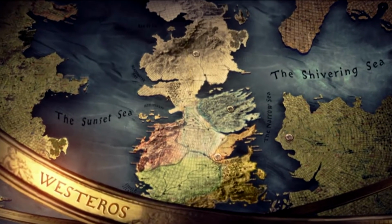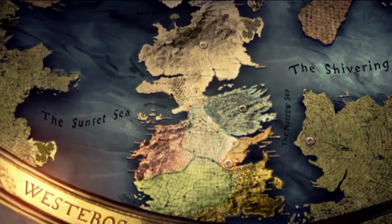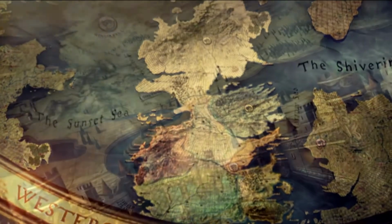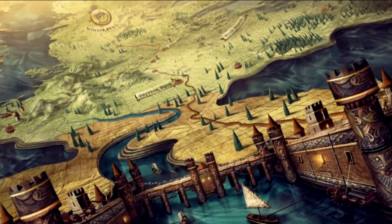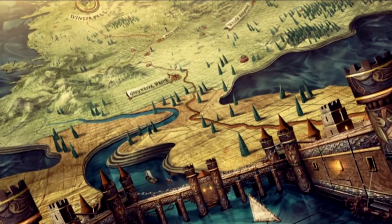There was a very early idea that we would need a map to orient the audience within the fictional worlds of Westeros and Essos. We started talking about the need for grounding the series geographically because it's a fantasy series. These are places we don't know. So if we were going to do a map, why not do the coolest map anyone's ever seen?